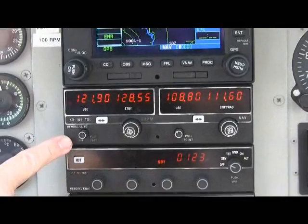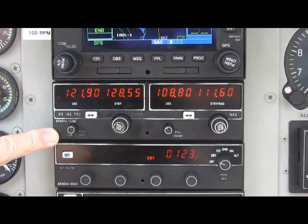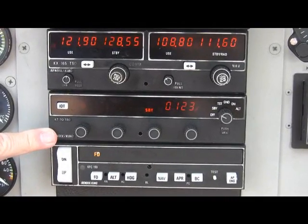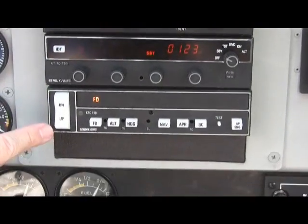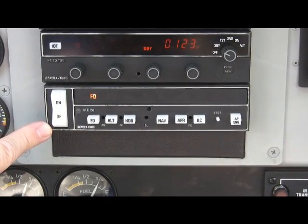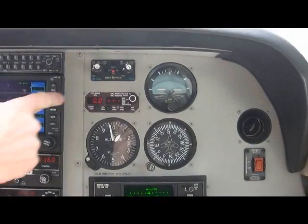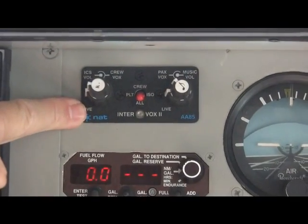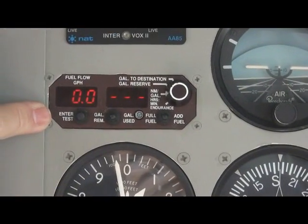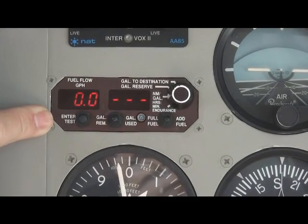Below this we have a King KX165 for your number 2 navcom, and then we have a King KT70 Mode S transponder. And your autopilot is at the bottom of the stack. This is a King KFC-150 autopilot flight director slaved HSI system. Over here to the right of the avionics stack we have our intercom system, and this has a 6-place intercom. Below this we have a Shadin mini fuel flow system, and this is integrated with the Garmin 530W.